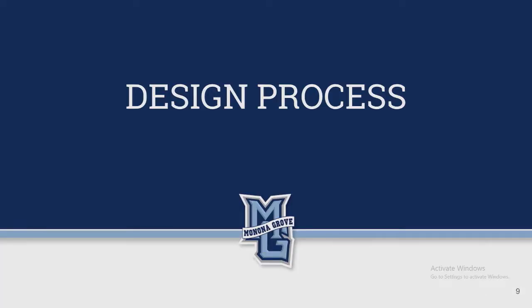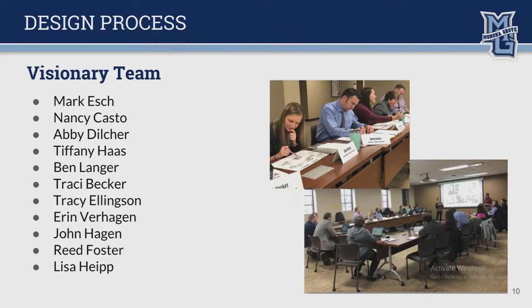Okay, so before we look at the designs, let's take a look at the process. How are we going about this design process for the new school as well as the renovations for the existing schools? The architectural team really started at ground zero with what it is that we need to build to meet the educational needs of our programming here at Monona Grove. And so we created a visionary team of teachers that got together and really started looking. These teachers represent grades 3 through 5 of the students that are going to be served in the new building, and they worked together and talked about key questions about how we deliver instruction and educate kids, and what the bases are for a building that supports those pieces.